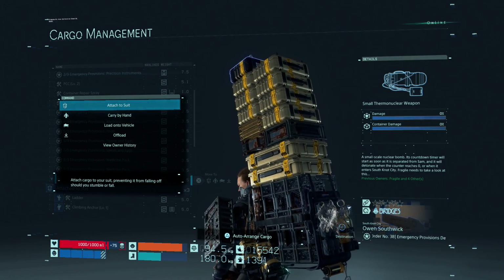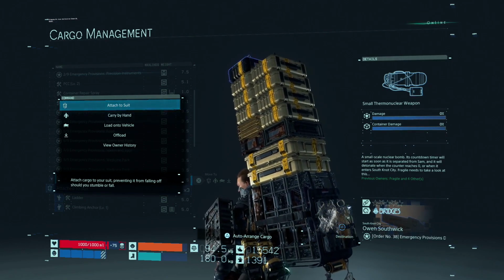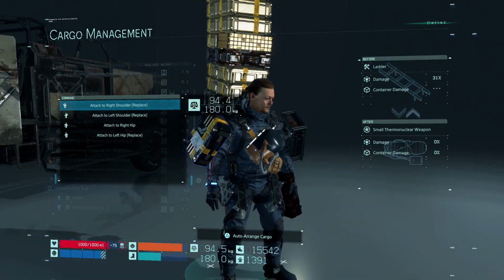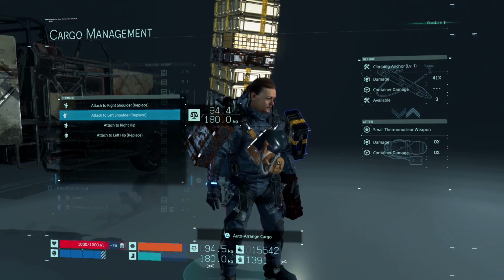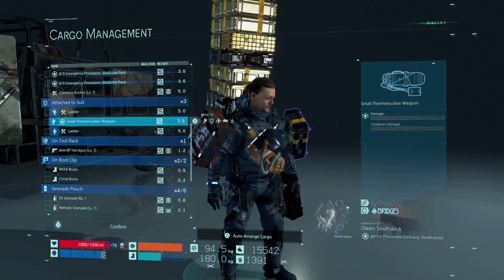It's separated from Sam. Oh, its countdown time will start as soon as it's separated from Sam. Detonate when the counter reaches zero. Attach cargo used to prevent it from falling off or... Okay, that sounds like a good idea. What's this? Ladder? Yeah, I don't need this on my shoulder. Okay, so it won't fall off when I fire. Okay, I did not need this countdown timer to go off.